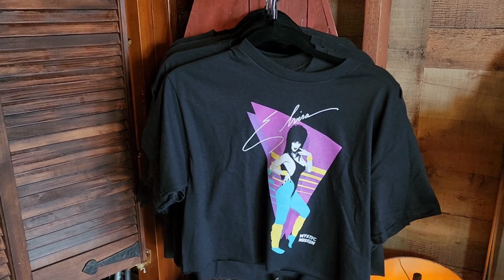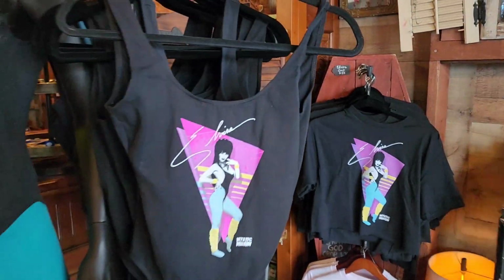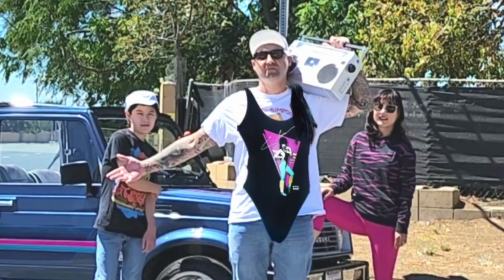I'm wondering if they have this in like a regular men's t-shirt, because this is, again, like a crop top. Maybe I'll just get the one-piece leotard.